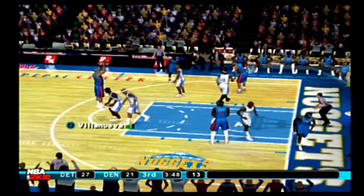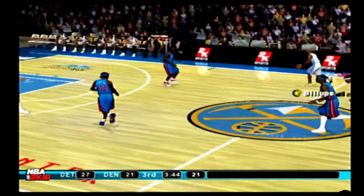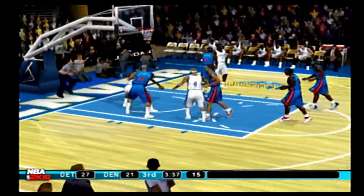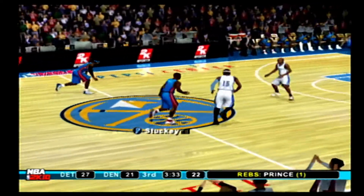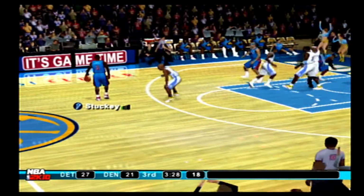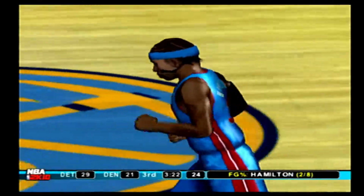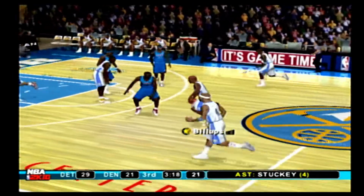Dish, high post, 18 feet away, plinks it off the back iron. To the right corner, to Anthony. The tray off the mark by Anthony. Defensive rebound corralled by Prince. Bounces it to the right block. Hamilton. Ooh, nice feed Hamilton. By Stuckey. Stuckey with the great feed. He's a natural with the basketball. If you're open, he'll find you.